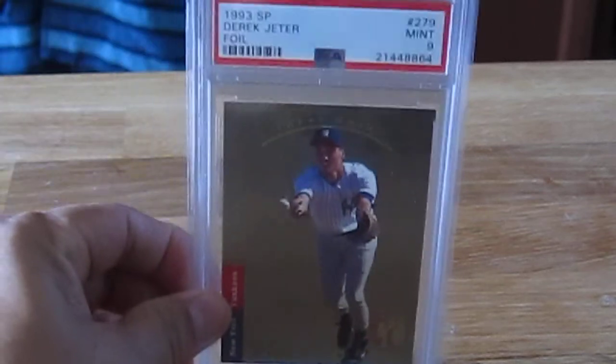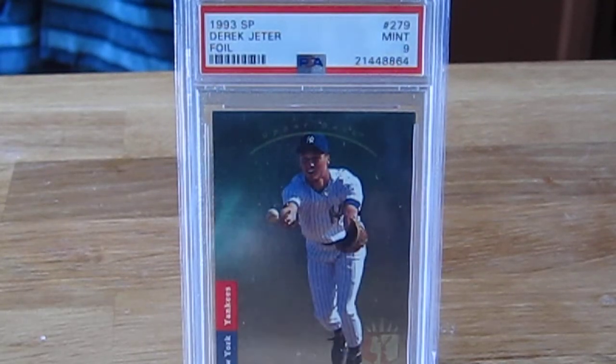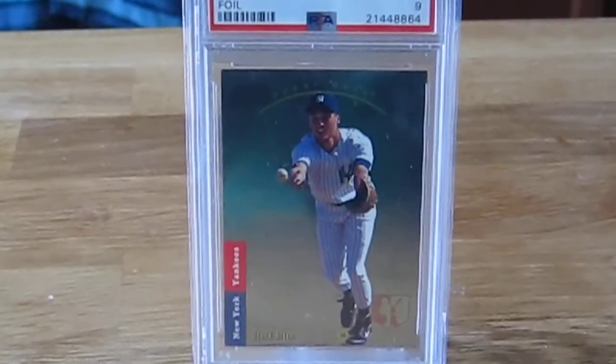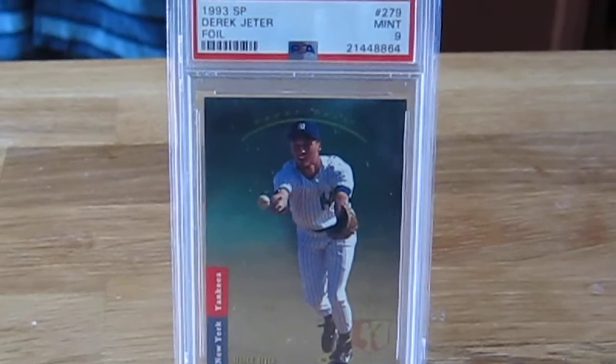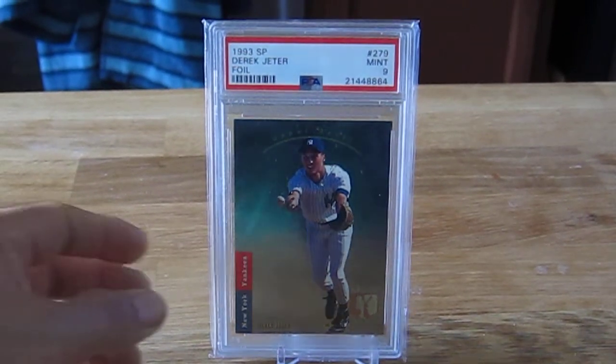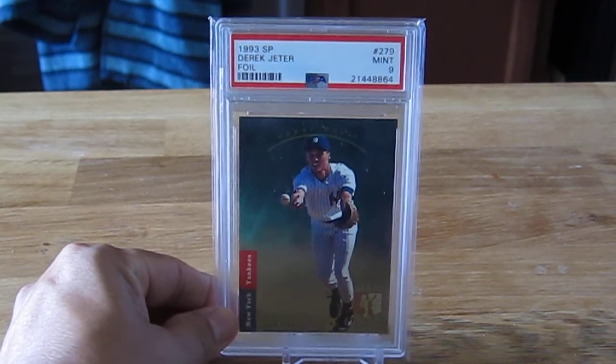As you know, I got the 93 SP Derek Jeter, one of my favorite cards, and a PSA 9. A little better focus there. Sorry. Oh, okay. I really like this set within the 93 SPs, especially the rookies.